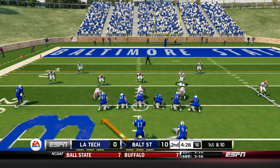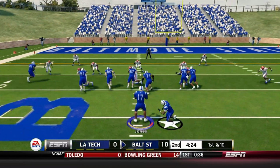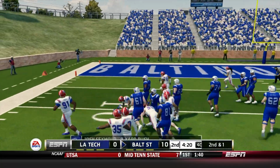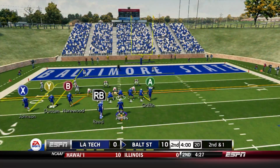And Griffin didn't really get a lot of playing time prior to this season, but with Shelton Bentley trying to play some receiver this year, Griffin took the starting job as tight end. He's done a pretty good job so far in this game. And Seymour is able to get about 9 yards on the play. Going to bring up a 2nd and 1.